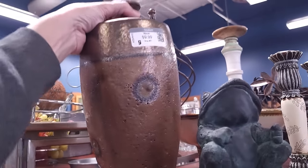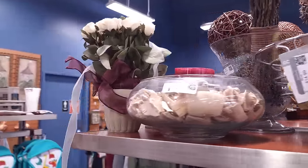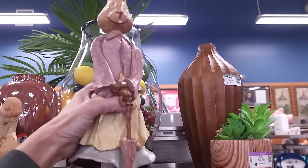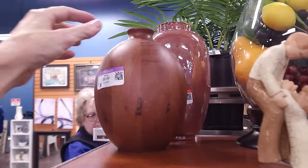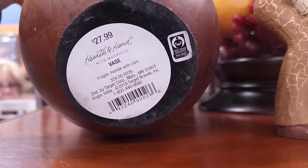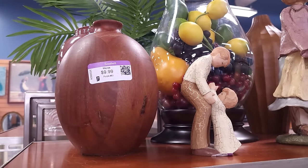That's kind of a cool vase too. It is contemporary though. I'm gonna try to stay away from the contemporaries as much as possible. Unfortunately, that is a lot of what I find in this particular store. He's fun. It's $12.99. Ooh, nice little wood vase. Oh, it's got a glass insert. Oh, it's a Hearth and Hand by Magnolia. Was a $30 vase for 10. I think I may leave that and come back on senior day.